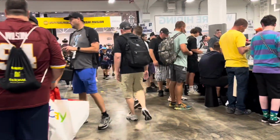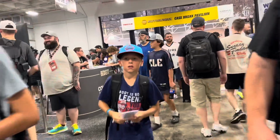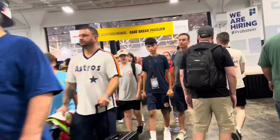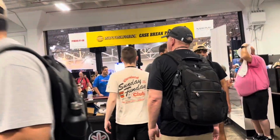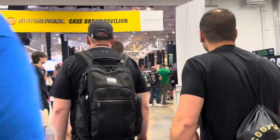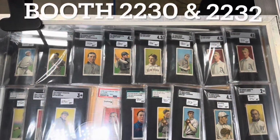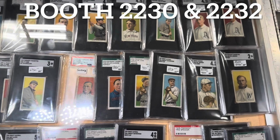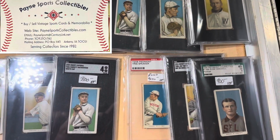Alright, so this show got much busier today than it was on preview night the night before. Hard to move around. I can't even imagine what the weekend will be like. But nonetheless, that just means more like-minded people enjoying the hobby. The hobby is healthy. So I head over to Tim Payne's table.